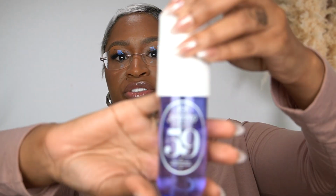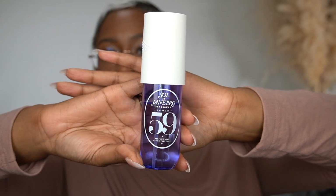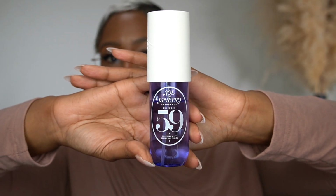So we're going to start off with the body sprays. First up is Sol de Janeiro's Chirosa 59. Now this is my absolute favorite Sol de Janeiro scent. And this is a body spray, but it's just so yummy. It smells so good. It's so good that I would just wear this out as a perfume or a fragrance.